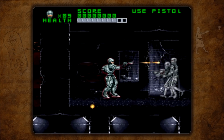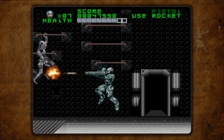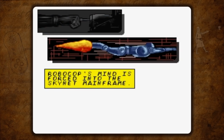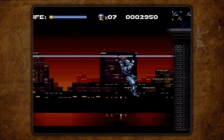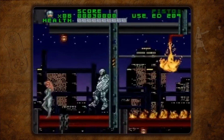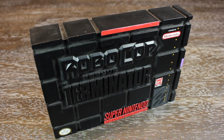There's nothing else like it on the system, so it's really cool to get it if you're a collector. But I think it's really interesting how they took the Robocop franchise and the Terminator franchise and managed to meld them together. Basically, the idea is that Robocop technology was used by Skynet as part of the foundation, including other things, to make Terminator technology. Now, again, is the game that great? No, it's very, very average. But for this package alone, it's worth tracking down a complete copy and picking it up.